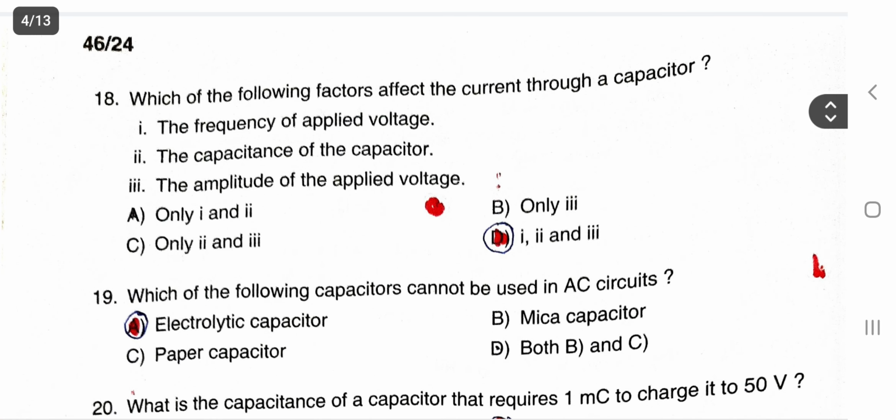18th one, which of the following factors affect the current through a capacitor? First one, the frequency of applied voltage. Second one, the capacitance of the capacitor. Third one, the amplitude of the applied voltage. Answer is option D, 1, 2 and 3 are correct.